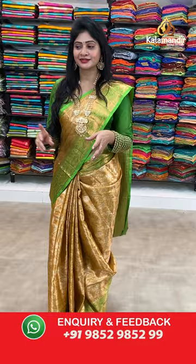And next saree, yes, it's a grey color chiniya silk saree andi with diamond pattern all over body with copper zari.